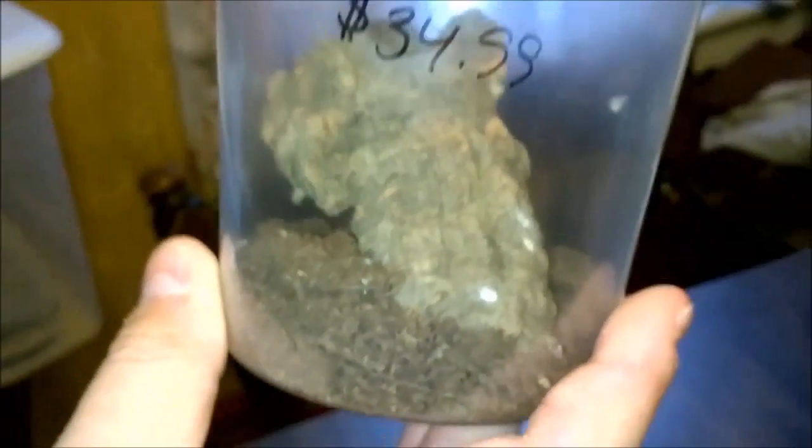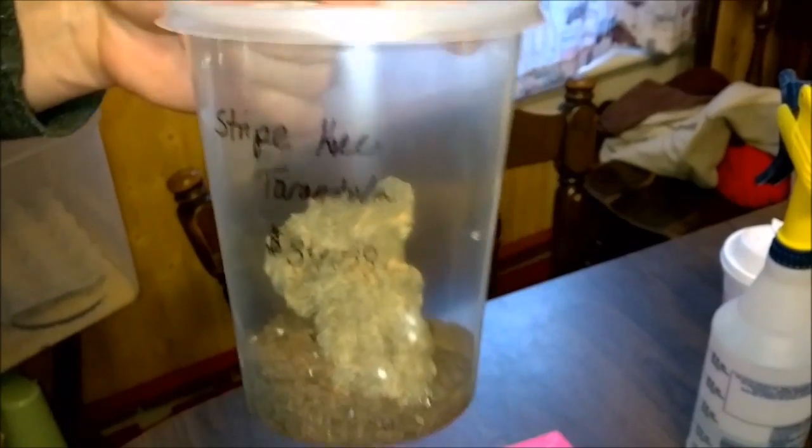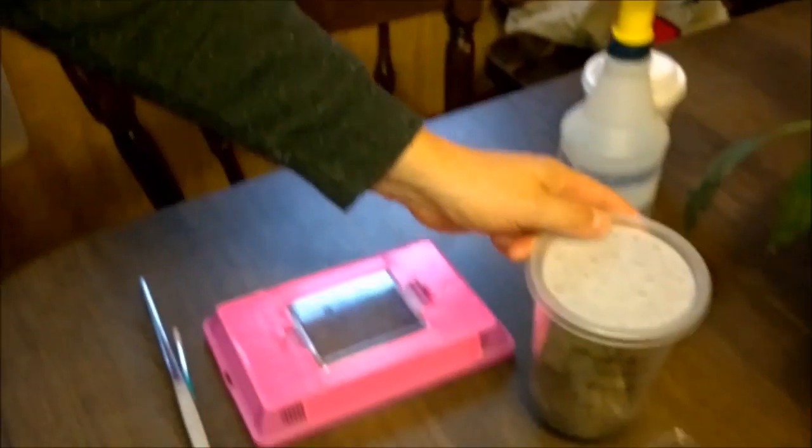And here's one of the deals. When you buy from a pet store and they're labeled with the common names, you don't know what you're getting. So we're hoping this is a striped knee. If not, it'll be fun watching it grow up, figuring out what it is. But what I got here is an enclosure for it.